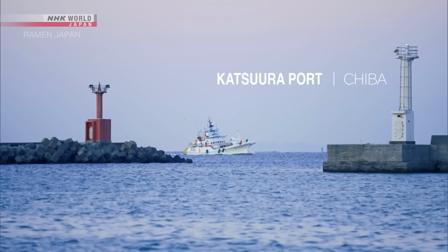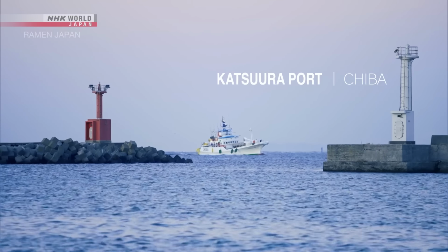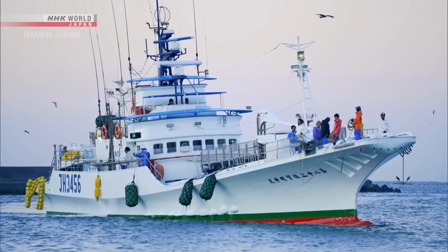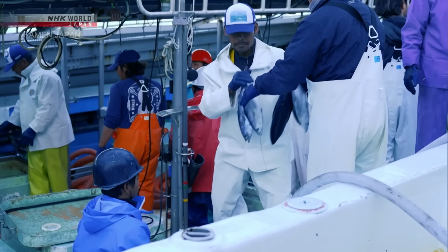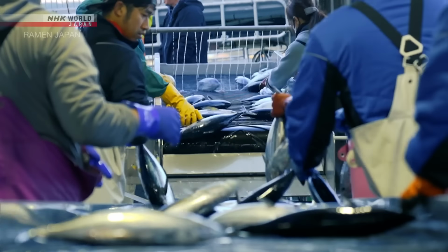Early morning, a skipjack tuna fishing boat enters the harbor. They use no nets, only fishing rods. Katsuura is the number one fishing port for this type of fish in the Kanto region.